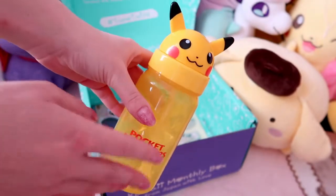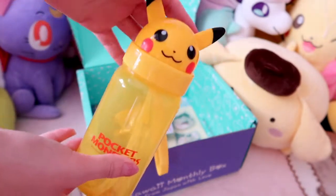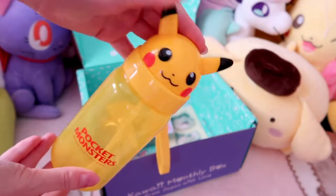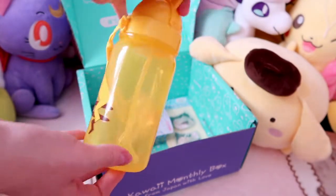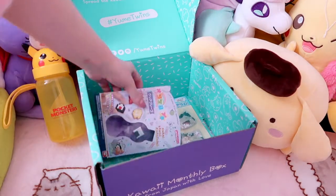I'm definitely someone that collects bottles and cups and probably has a few too many, but they're essential items, really useful. So I think that is really sweet, and I will definitely be using him for all my beverages, because how can you not? He is so cute. He'll be next to me when I am studying again this year. Let's have a look at the next one.